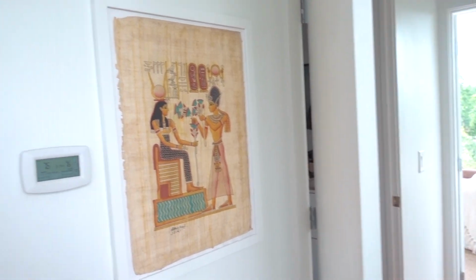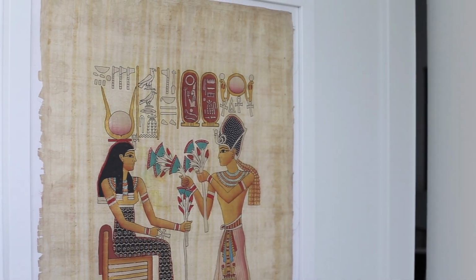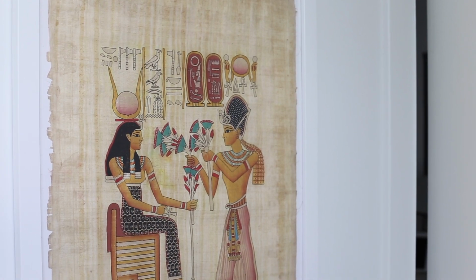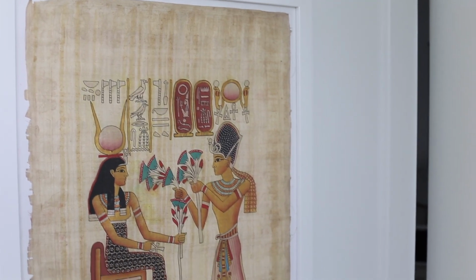This is the hallway wall, and I got this amazing papyrus painting with my dad in Egypt. It tells an amazingly beautiful story of a man's love and dedication to this woman, which is kind of funny because the only evidence I have of that in my life is this painting. Okay, that's the living room and the kitchen. Let's head down the hallway to the bedroom.